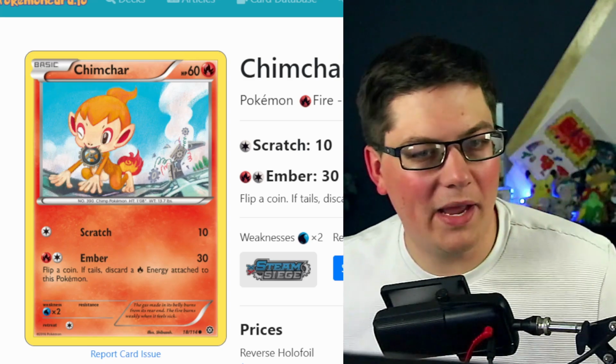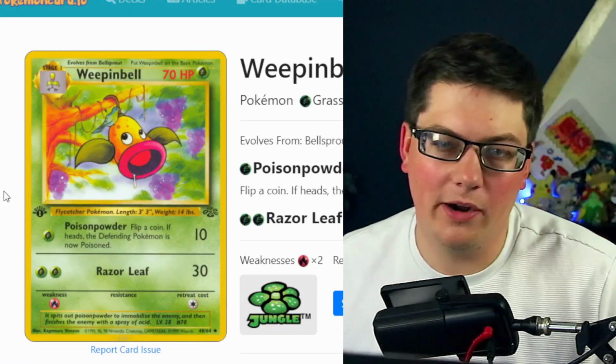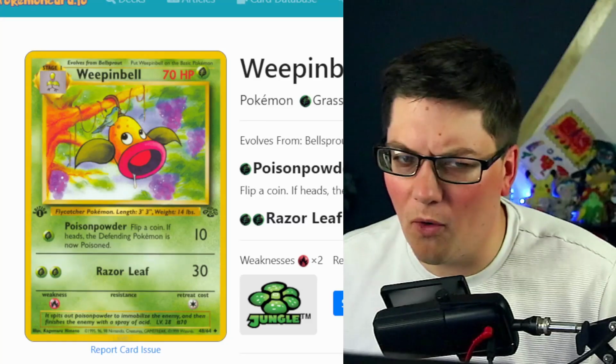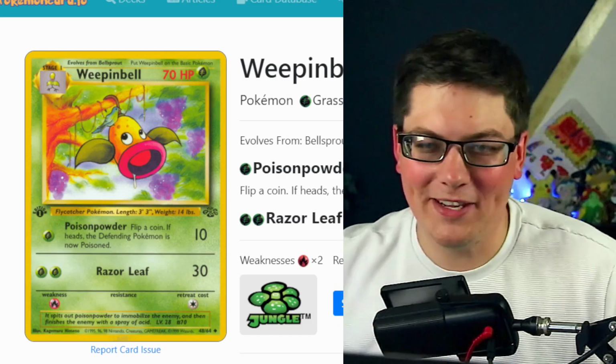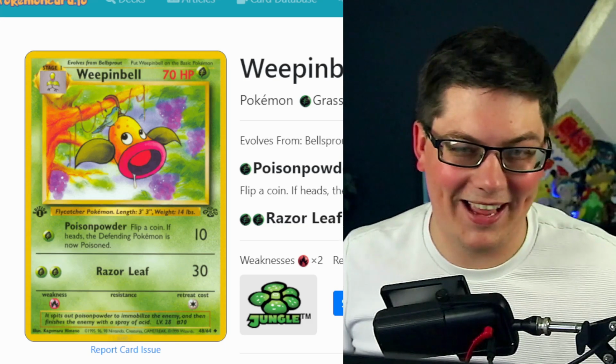I want to show you another pair. The first in our pair is this Weepinbell. And you say, what's so weird about the Weepinbell? Of course, it's the bird in the picture. No, I wouldn't just do that to you. Okay, I wouldn't just make a whole video to just say, oh, there's a bird on the Weepinbell. That's way too obvious.